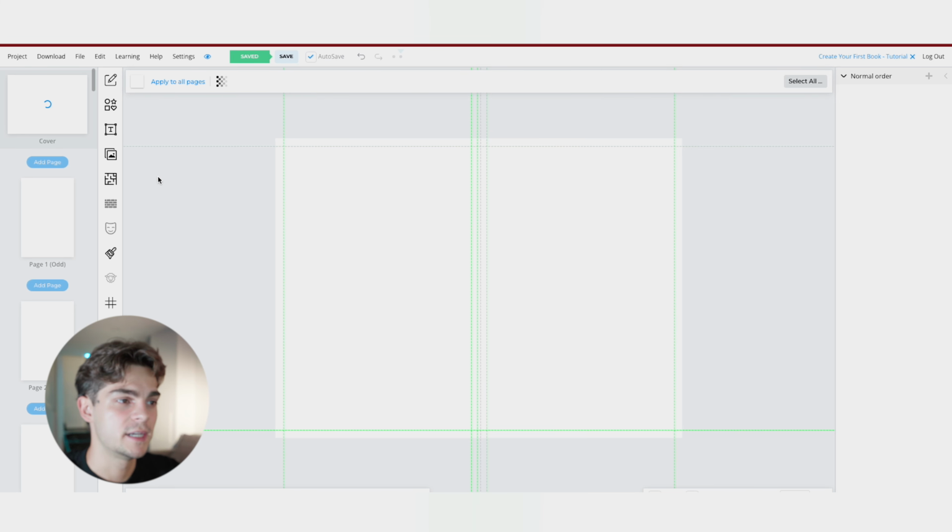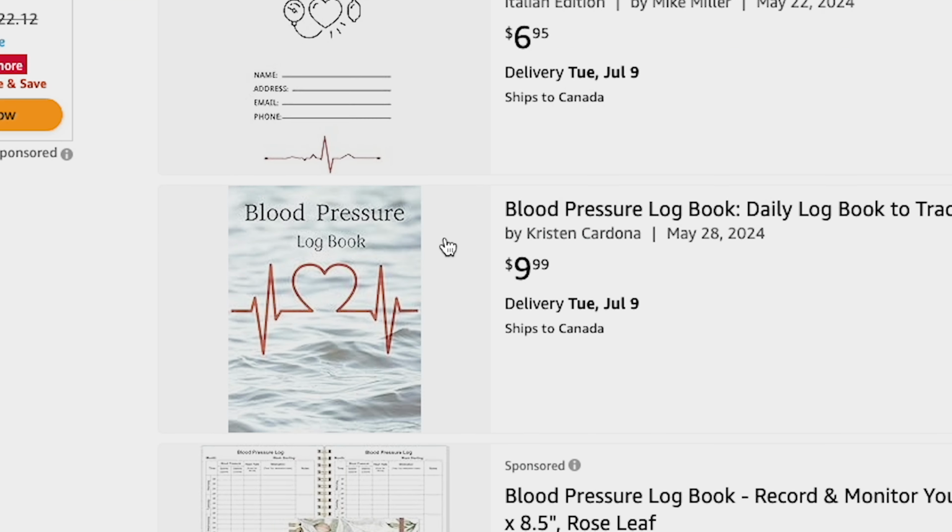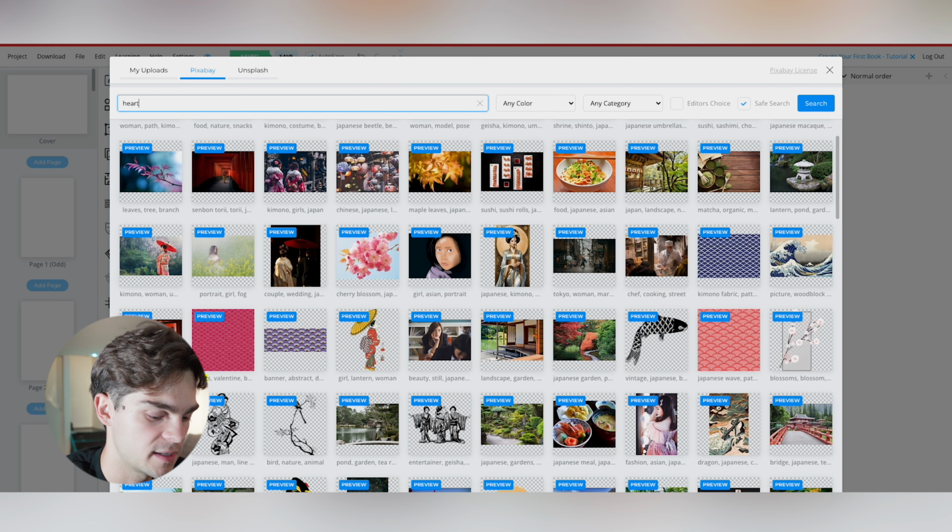So first thing we're going to do is design our cover. Now for the cover photo, you can use your own photos, or you can use Pixabay or Unsplash. So these are licensed softwares that give you free access to all of their pictures. That way you don't get sued once you start making a bunch of sales. So if we look at what other people are doing for their covers, you can see a lot of them have a heart on it and the heart rate line. So we're going to see if we can find something along those lines.